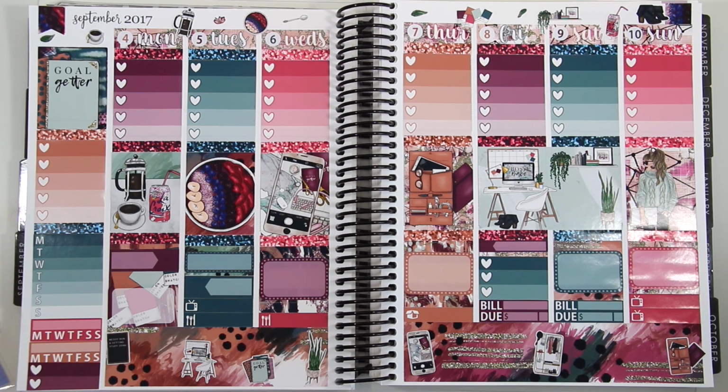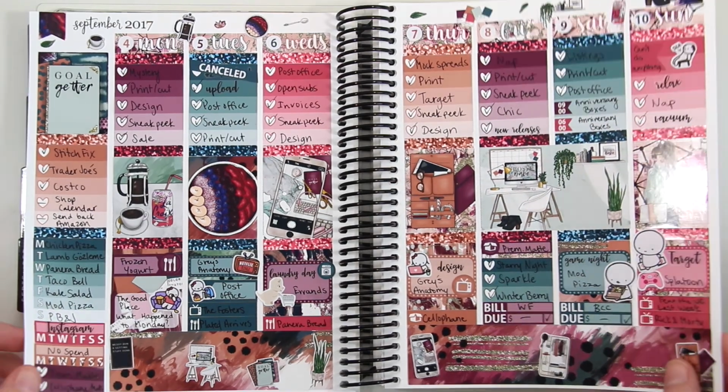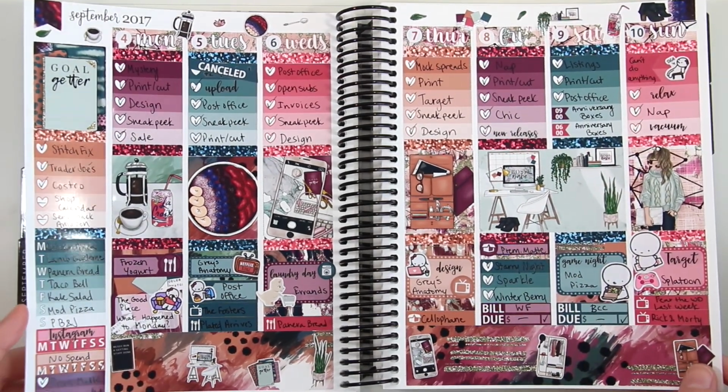Okay, there is the spread for this week. I really love how this turned out. This kit is so pretty. I love this for fall.